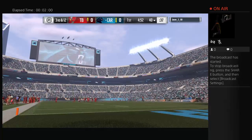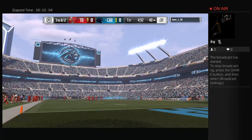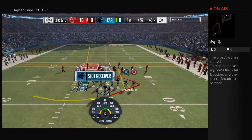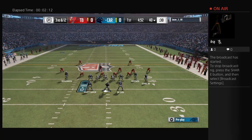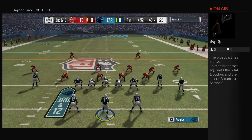And what about this offense, Charles? Specifically, what about Jonathan Stewart? He makes sure everything goes. Put the ball in his chest and watch him run. Can run with power inside, but has enough speed that when he gets outside, he can cause a lot of trouble. So now a 3rd and 12 with an extra defender here in the secondary.